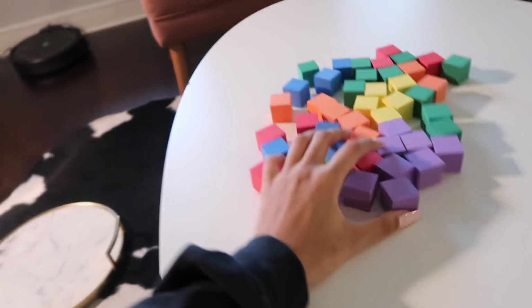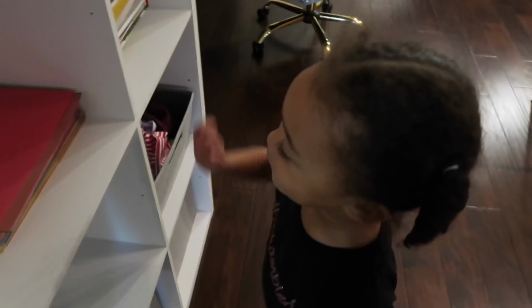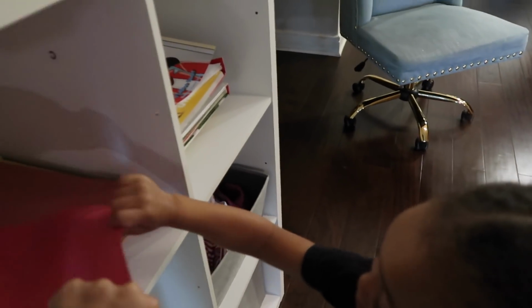You done with it, mommy? You done with it? Mm-hmm. Okay. Because there are certain things that I know she can do, but I can tell when she just starts acting up. Let's take a break from the alphabet and the numbers and let's just do some coloring. What color paper do you want? I want red. You red? Okay, let's take a red paper.